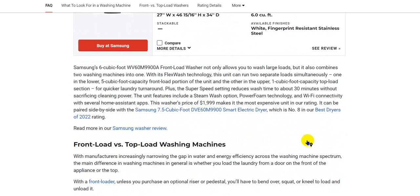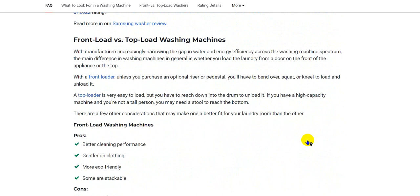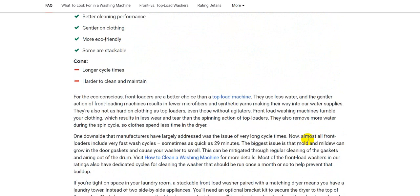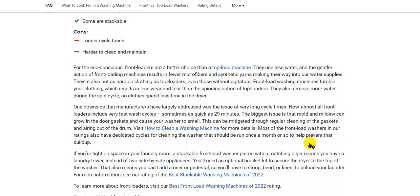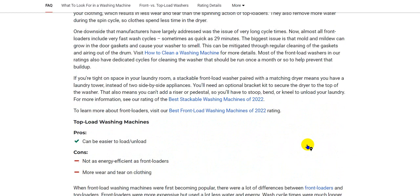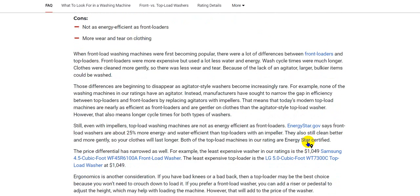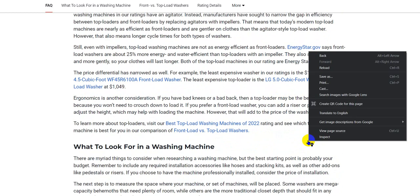Detergent container. Companies have begun adding built-in detergent dispensers to their washers. Some hold enough detergent for multiple loads, while others take the detergent from the container and pre-mix it with water before sending it to the drum for more even distribution.